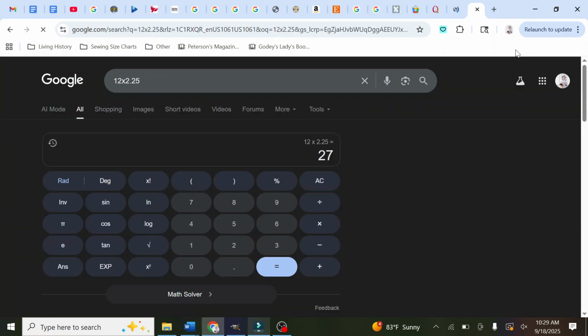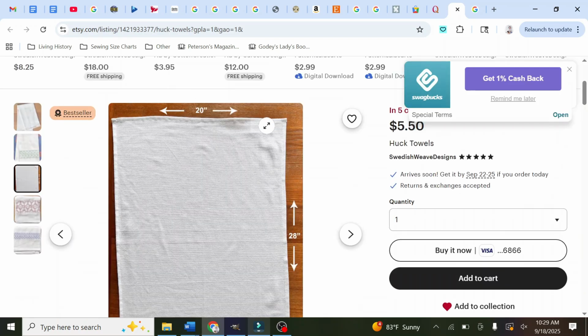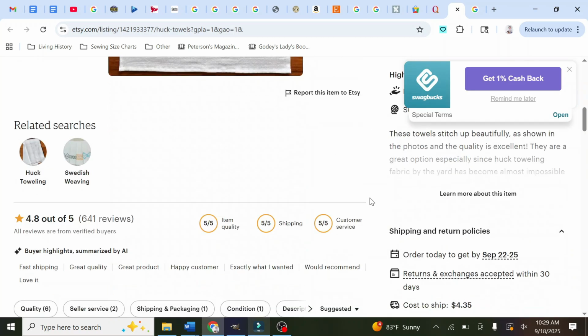So 27 inches, I was right. So yeah, something in that width range so that you don't have to hem the sides. You just use the selvages. You only have to hem the top and the bottom. And this one is a little bit narrower. It's only 20 inches. It's not terrible though.